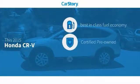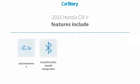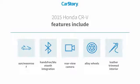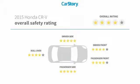Car Story research indicates this vehicle as having best-in-class fuel economy, certified pre-owned, and low miles. Features also include alloy wheels, rear view camera, leather interior group, hands-free Bluetooth integration, sun moonroof, and has been listed as an IIHS top safety pick with these ratings.